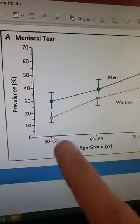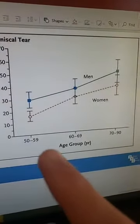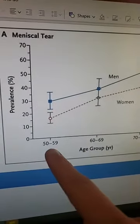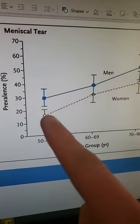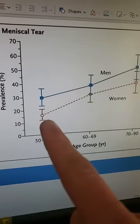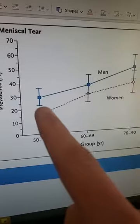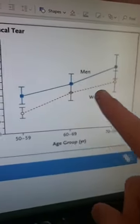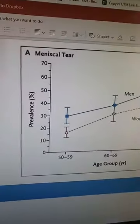So this chart right here is from a research study that looked at meniscus tears by age group. Let's just start down here. People 50 to 59, and you start to see, okay, of women, nearly 15% of women have a meniscus tear, and 30% of men have a meniscus tear. And what happens as we get older? Up and to the right, meniscus tears are more prevalent when we get older.